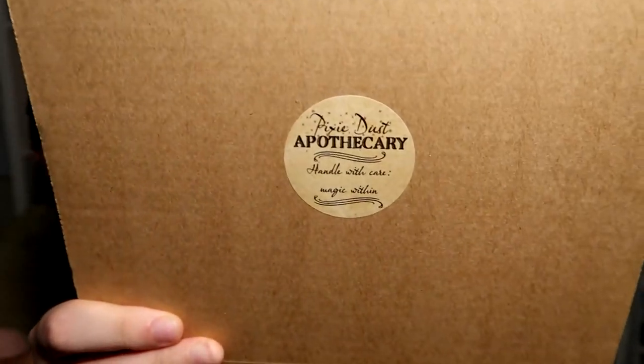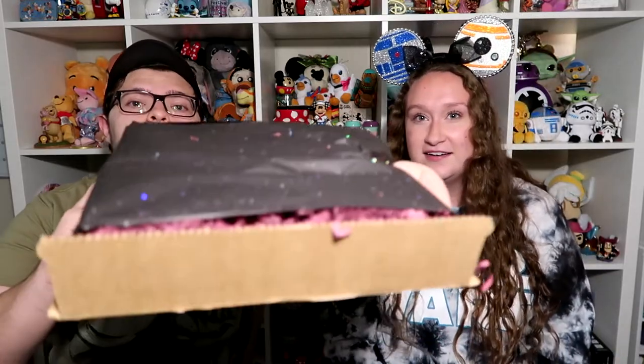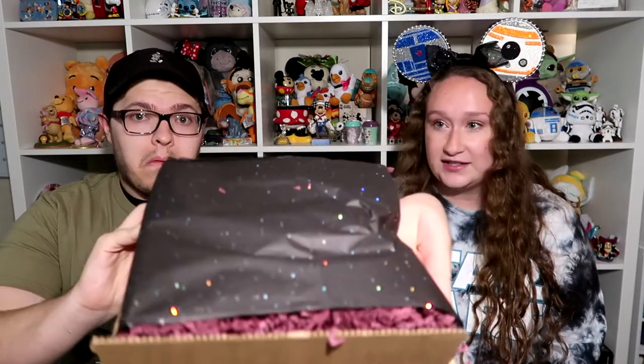Oh, I didn't realize there was a sticker. Cute. All right, so I cut the tape off of here. Oh, cute, it's sparkly. Very nice. I didn't realize it would be so nicely packaged. I'm gonna place it down because I don't wanna break anything. Good call. I think we opened it upside down. Did we? Yeah. Okay, we'll open it like this. Oh, there it is. Whoops.